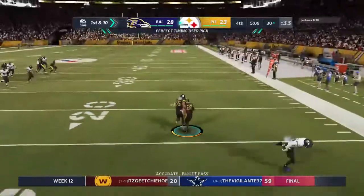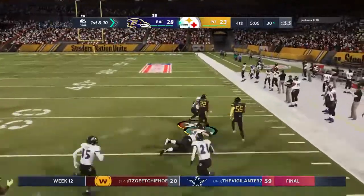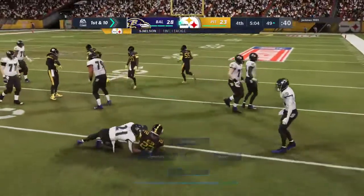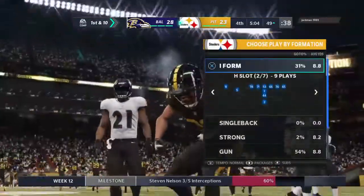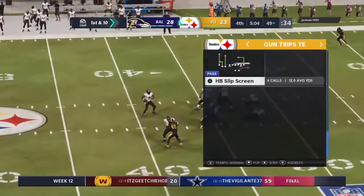And look at this. They get the turnover they needed. It's intercepted. Picked up by Steven Nelson. And he will bring this across midfield to the 49-yard line. Gosh, you add up last week and this week now. That's 9 interceptions in this 2-game stretch, and we're not done here.